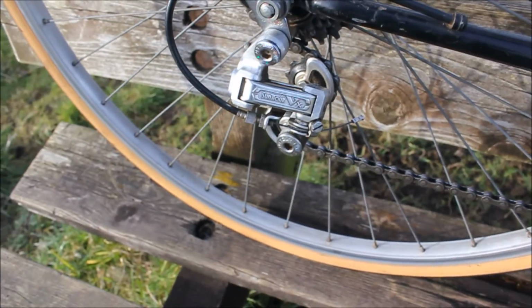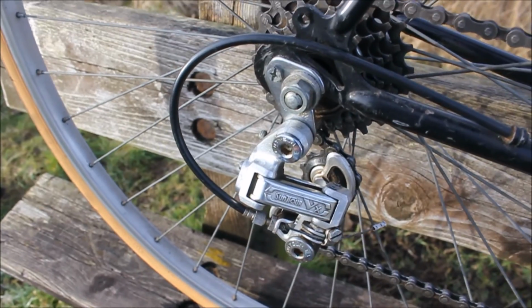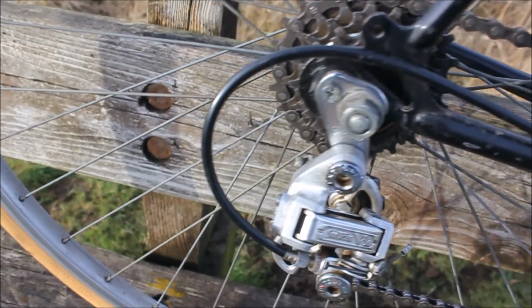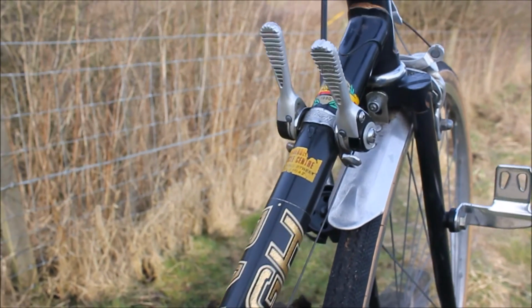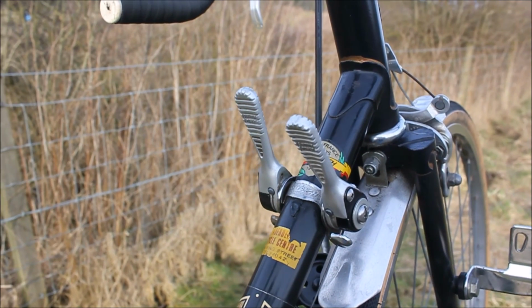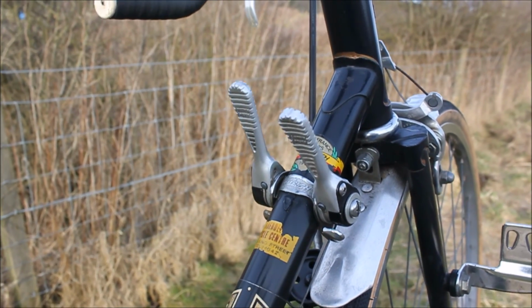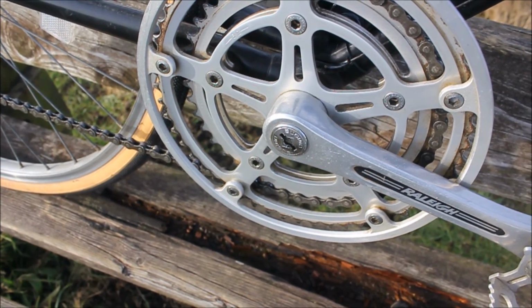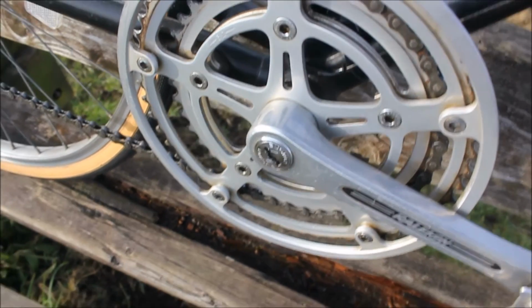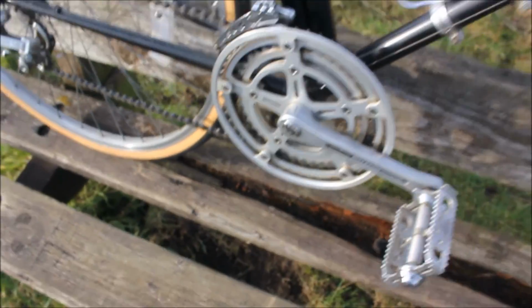It has this lovely Suntour VX rear derailleur, very nice, and it has these lovely shifters up here. Now, this bike has very nice shifts, always very smooth and clean, very instant and sharp. Another thing to note is that these dust caps for the crankset are both present.